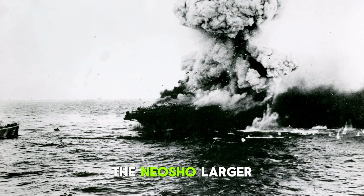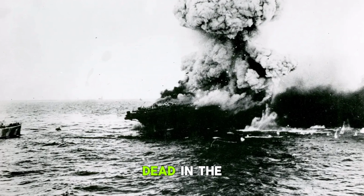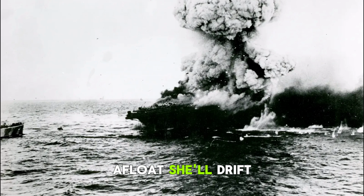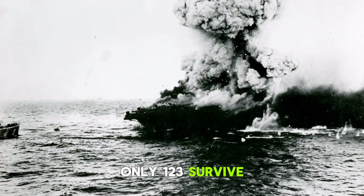The Neosho, larger and heavily built, absorbs hit after hit, 7 bombs, possibly more. The ship is wrecked, dead in the water, burning, but somehow still afloat. She'll drift for 4 days before being found. Out of her crew of 293, only 123 survive.